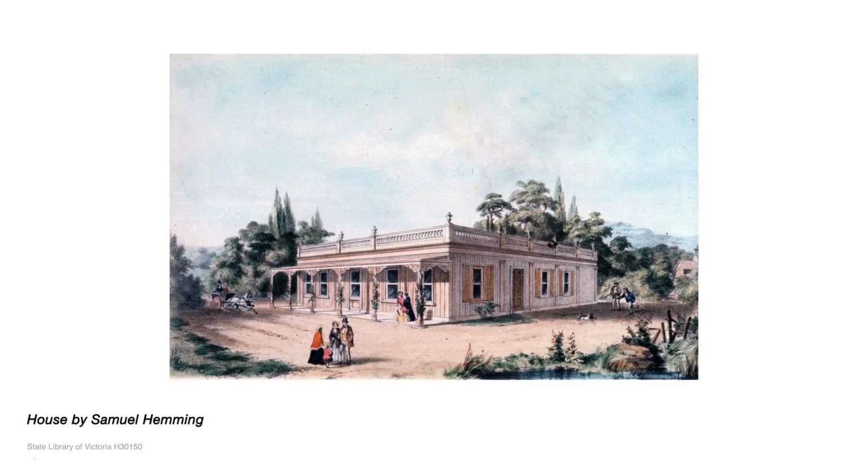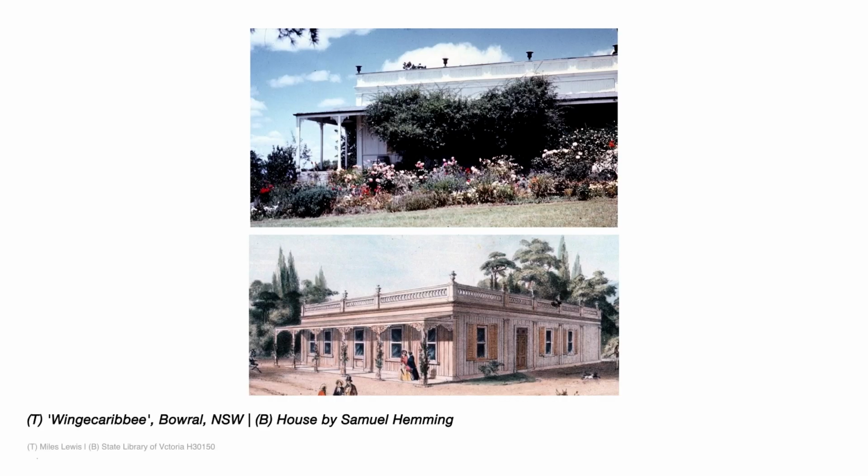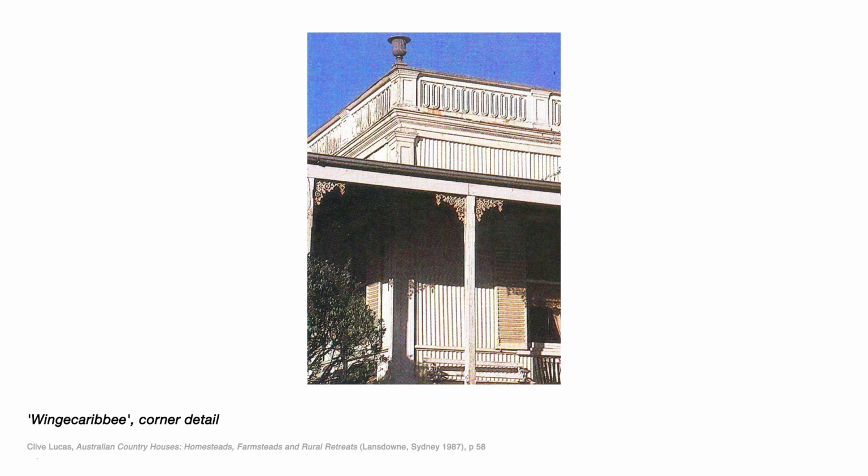And then the very grandest house by Hemming is this one in New South Wales, or this is a very similar one in New South Wales, in which although it's still a corrugated iron clad house, cast iron is used for the balustrade, parapet and the urns on the roof. So there at the top is the house, which is very similar to the one illustrated, Windsor Carriby at Bowral. And there you can see the walls with the cast iron top and the parapet.